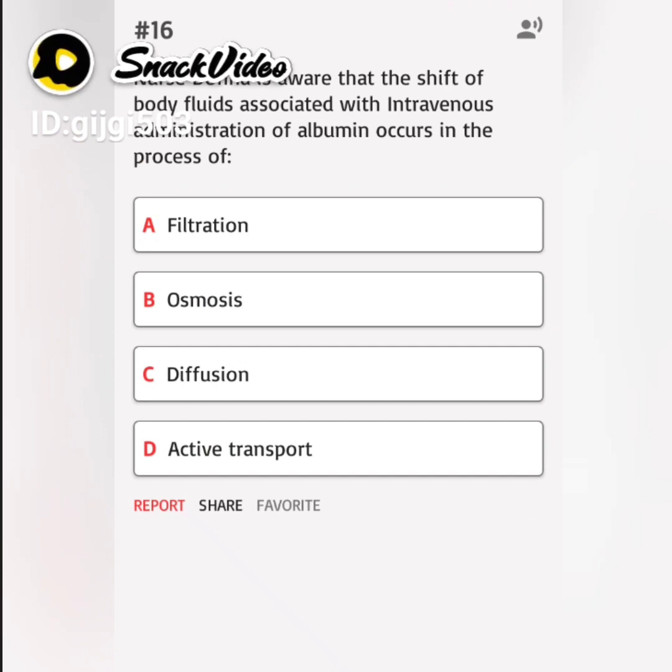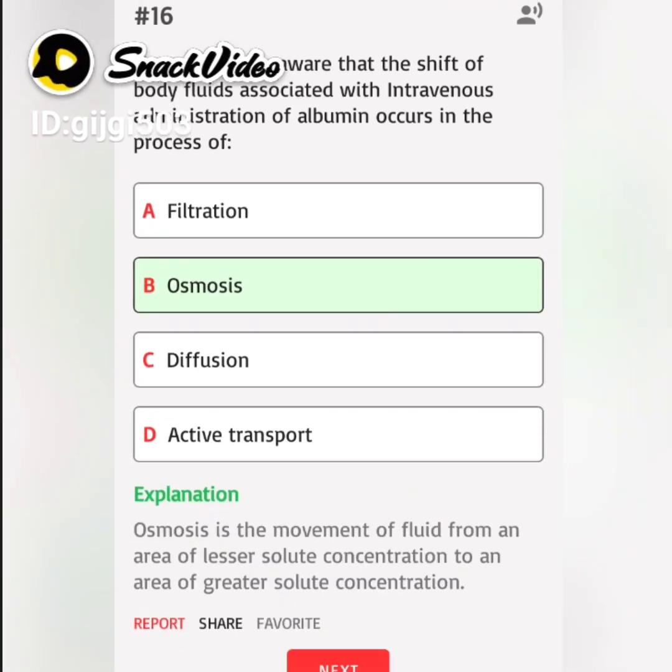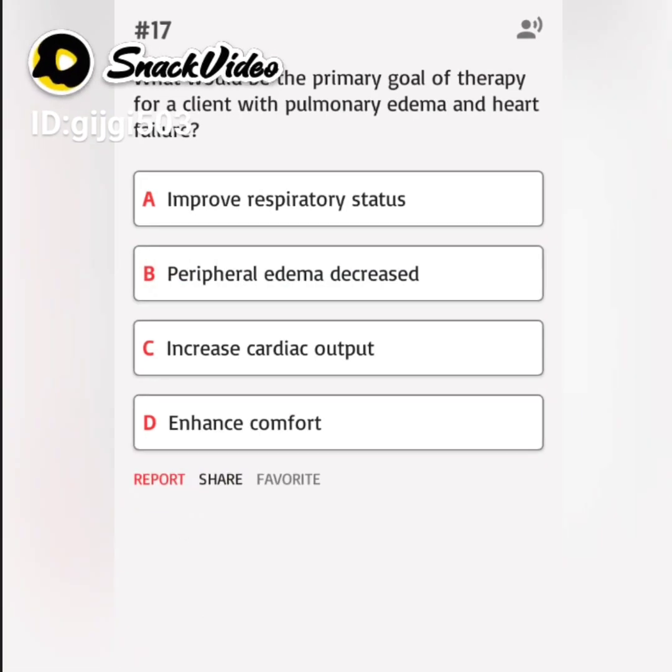Nurse Donna is aware that the shift of body fluids associated with intravenous administration of albumin occurs in the process of: A. Filtration. B. Osmosis. Correct answer. Osmosis is the movement of fluid from an area of lesser solute concentration to an area of greater solute concentration.